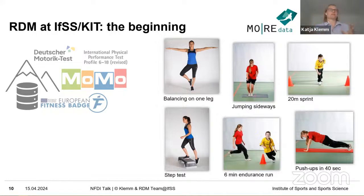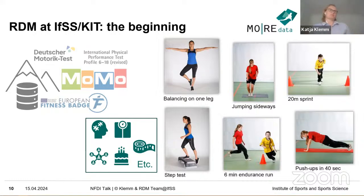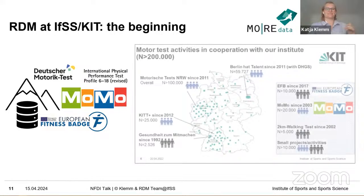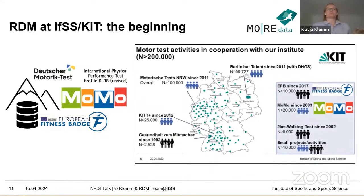And the results of these tests were brought together with further data like anthropometric data, age, gender, psychological data, sociological data, and a lot more, but just very short to have an impression. And so you can imagine there is a big data mountain we show here, which is just at our institute. But there are a lot more data mountains nationwide and internationally. This is just from our institute. And so we have over 200,000 data from people.